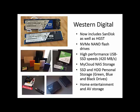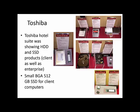Does Western Digital have any 5 terabyte hard disk drive in competition with Seagate or not? Yeah, on the 2.5 inch, I think so. We probably should hold the questions to the end. That is interesting.